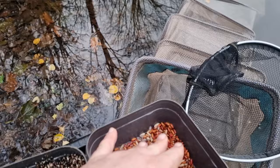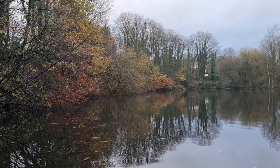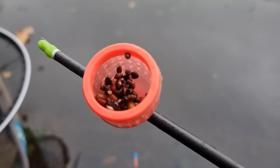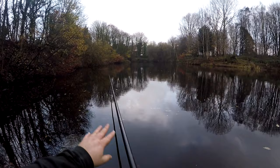Looking at the swim, I line myself up with that crow's nest. Now he does move about a bit, but generally stays as a good marker. I'm fishing just in this dark water here. As is normally the case when you're doing the intro, it's nice and calm. You get your pole out, it starts picking up with the wind. Just going to start off with a few casters and a bit of hemp over the top of that initial feed.